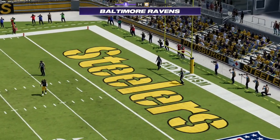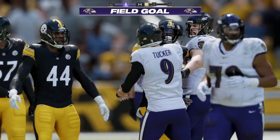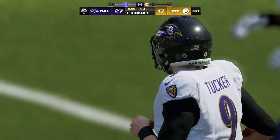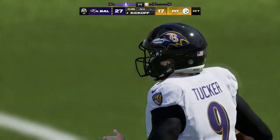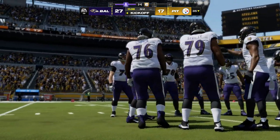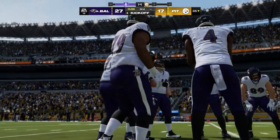Tucker's kick is good, and that will extend their lead even further. So a nice kick there as they are able to add on to their lead. And that's exactly what you're looking to do. Maneuver yourself into range. That way, if your drive stalls out, you're able to get something out of it. And they do so right there.